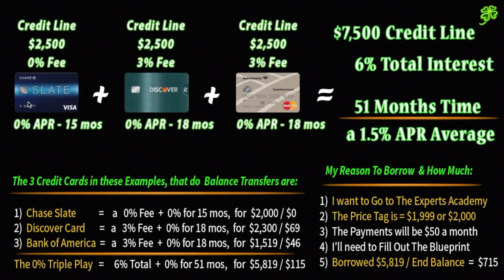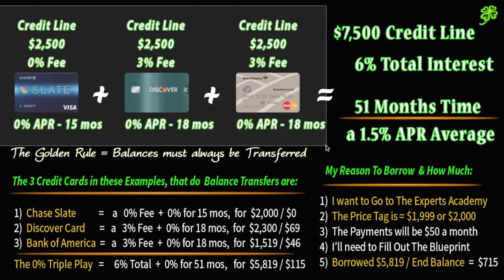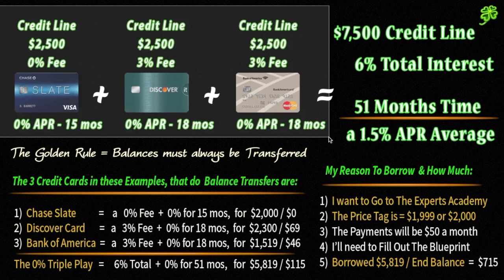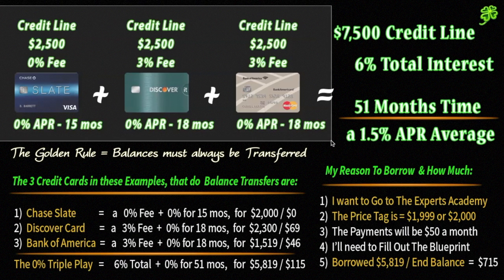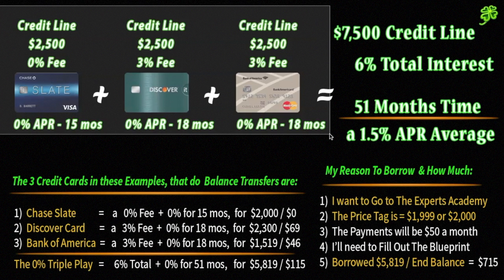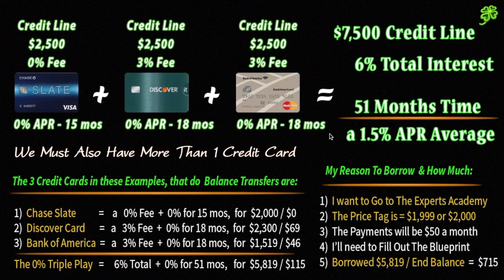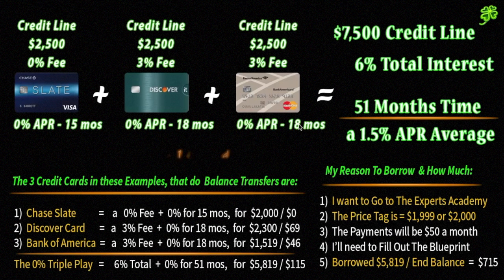The more cards you have and the higher the credit line, the more flexibility. But in the end, if you cannot transfer your balances, if you max out all 3 credit cards, you cannot transfer any balances. When these offers expire, you'll be paying some of the highest interest rates in the industry. And so the reason why I created the Transfer Your Balance one-on-one training series and did balance transfers for 18 years was because I always was able to transfer my balances, and they were always an excellent deal. 3 to 5% average.